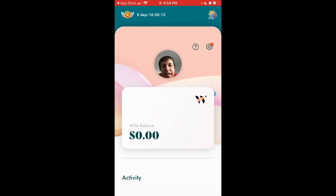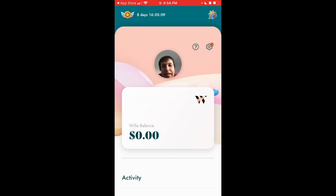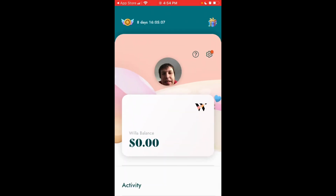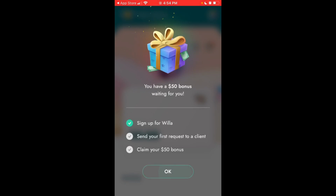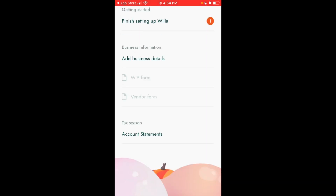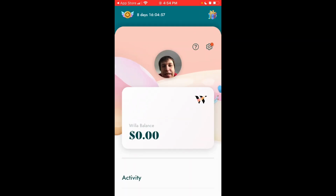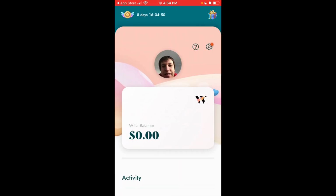So there you have it. That's your profile. Here you can change your profile picture and do all that. But basically that's it. That's the functionality. Of course, you need to finish setting up the app. As I'm based in Europe, I don't have an SSN and stuff, so I won't be telling you about this.